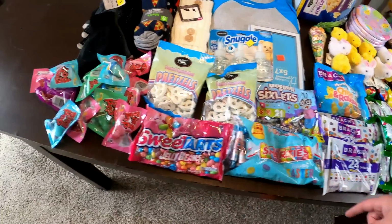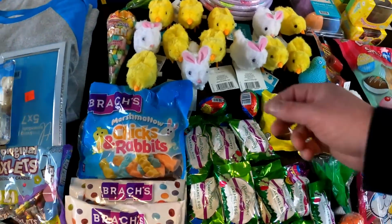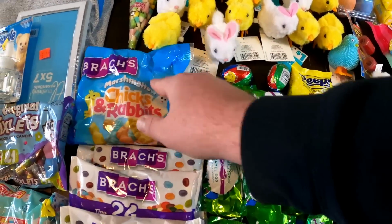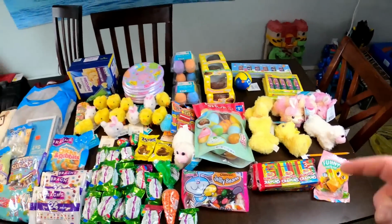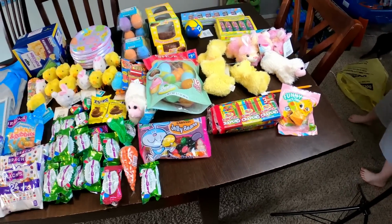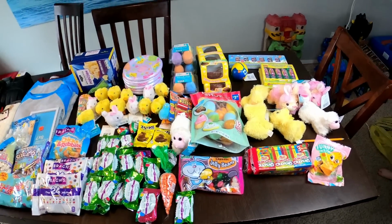Found a penny item. We got ring pops, sweet tarts, pretzels, marshmallow candies, bouncing rabbits and chickens, and chalk, and you name it, paper plates. And it was awesome. All this for $25. We'll figure out the total savings and total items in just a minute.